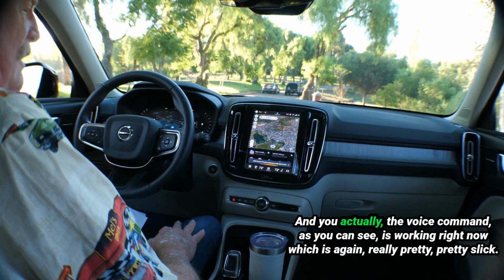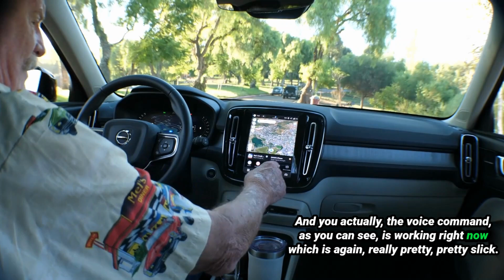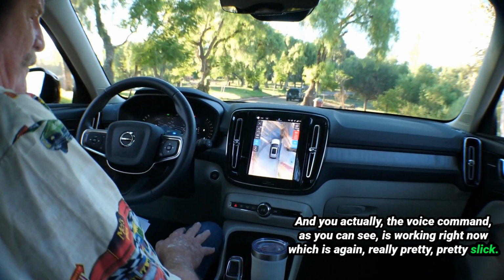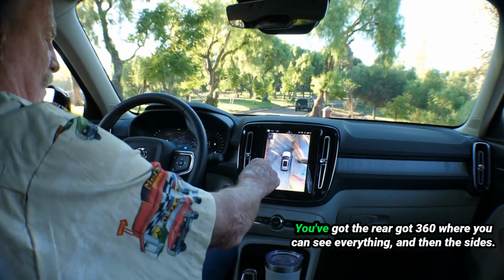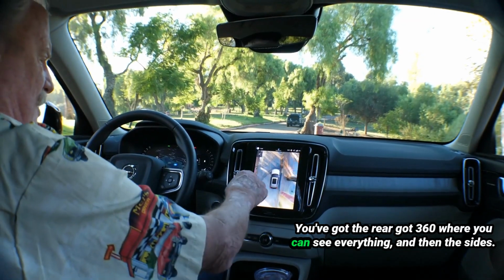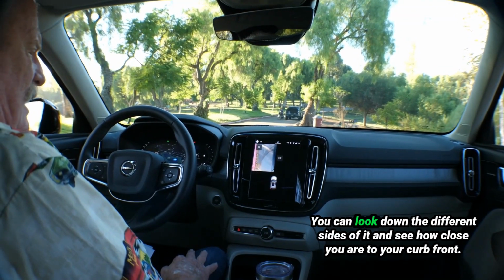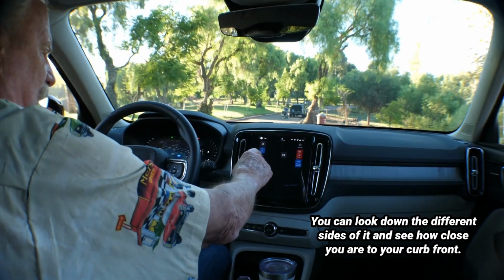And the voice command, as you can see, is working right now, which is, again, really pretty slick. Your camera, again, super safe. And you've got the rear. You've got 360 where you can see everything. And then the sides, you can look down the different sides of it and see how close you are to your curb. Front.